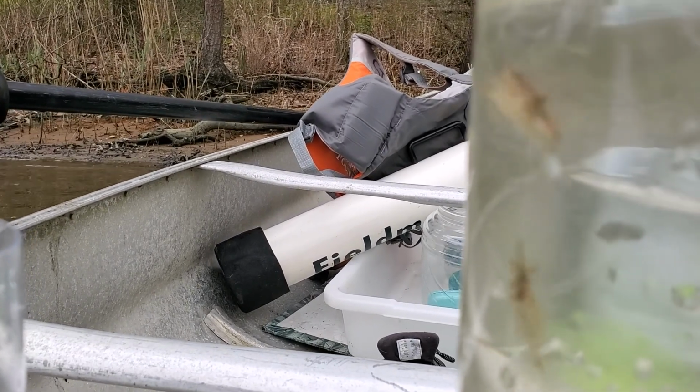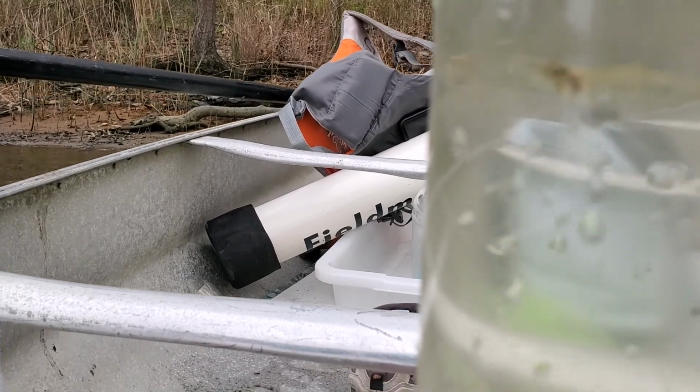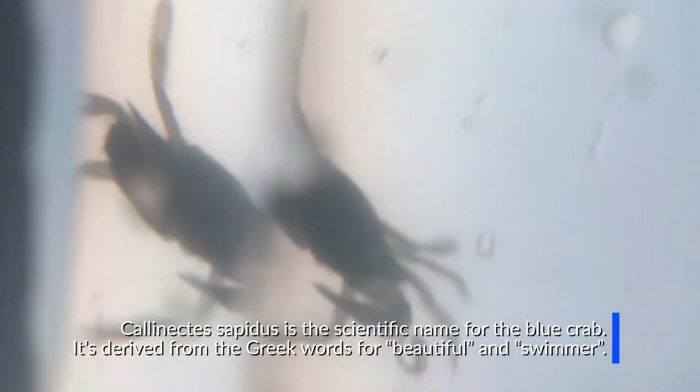There's only a couple of crabs that are swimming crabs. Everybody else has all walking legs. So even though he's pretty small, I know he's one of those blue crabs because of his swimming fins, and they are known to be the beautiful swimmers, right? That's part of their name, tasty, beautiful swimmers, Callinectes sapidus.